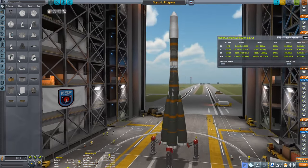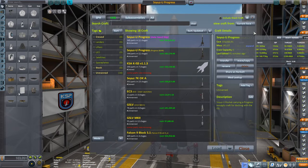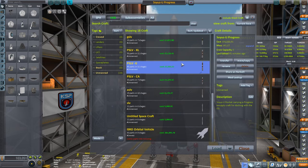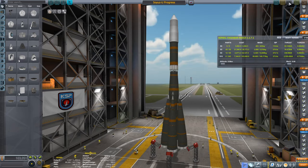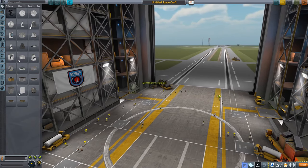So this rocket won't be sufficient. Matlab, this rocket won't do. We'll make one. What do you think? Should we make one rocket, or should I just do it from my loaded part? Let's just make it. Forget all this. Let's just make it from scratch.